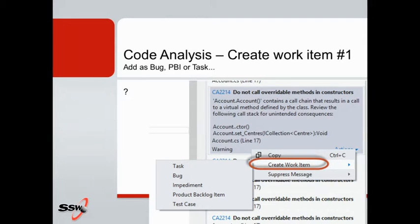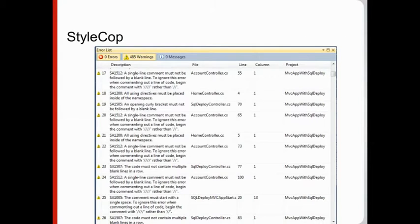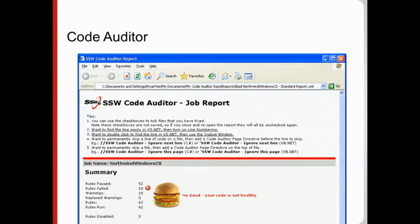So, how do you go ahead and create these work items? Well, you can just select a whole group and throw them in, or you can just select one at a time. Now, in Australia, we don't like working too hard, so we just do one at a time. So I'll just show you what I'm talking about there. All right, and then we go through StyleCop and Code Auditor.